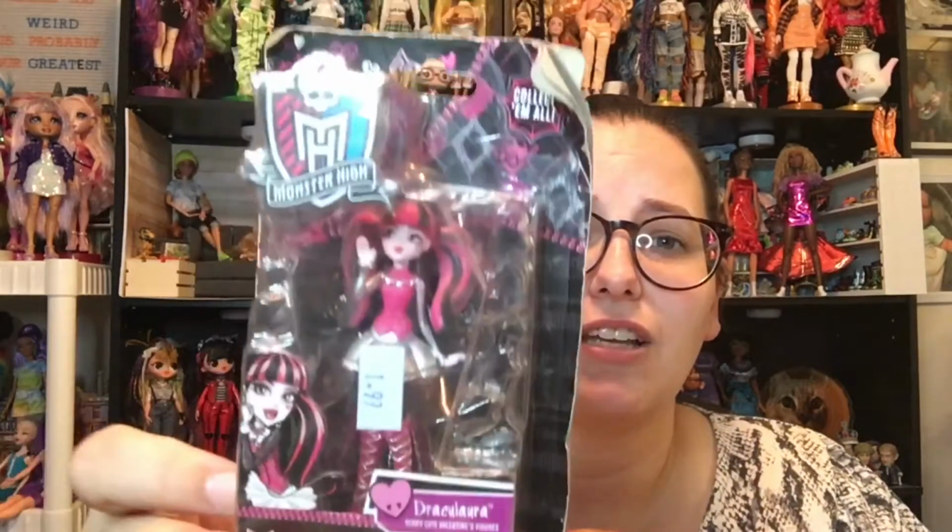So I did find a Venus McFlytrap doll, the same Venus I already have, but she was in really rough shape. She was missing her arms from the elbows down, and her head had been pulled off and then shoved way down on her neck. So I don't know if the peg was broken or what. I was like, yeah, I'm not even going to go there. But I did see this cute little Draculaura. She was $2.